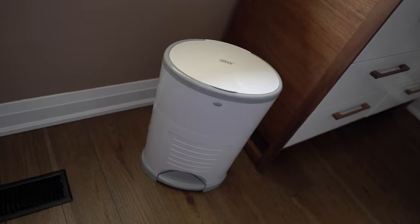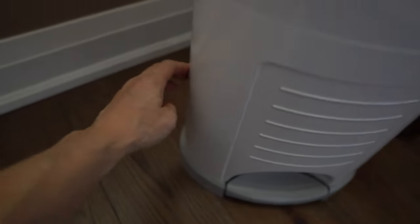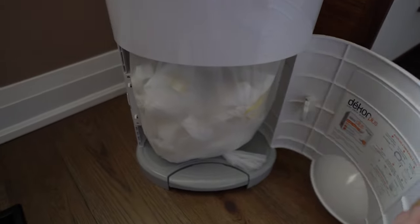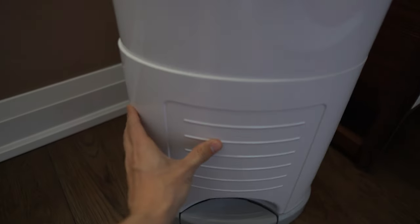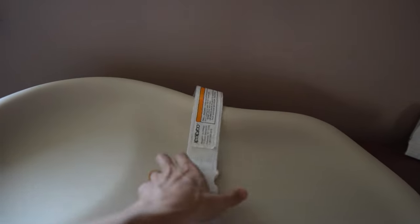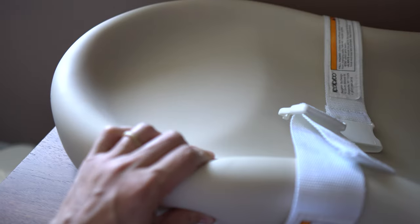A diaper pail. This one is from Decor and it's pretty cool. We got this instead of the Diaper Genie. You have these sleeves and you cut them off in time. No complaints, no smell so far. Really good. This Keekaroo peanut changer with this strap helps lock in the baby while you're doing it, except this thing does get cold sometimes.